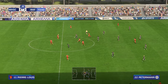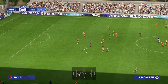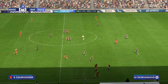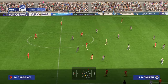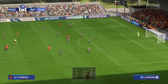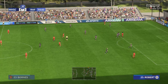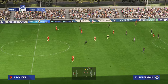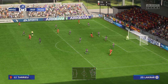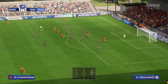There to intercept. Mondesir. Solène Barbance. Well, successfully cut out. So a throw in here. Solène Barbance. And strong play here. Take it away.